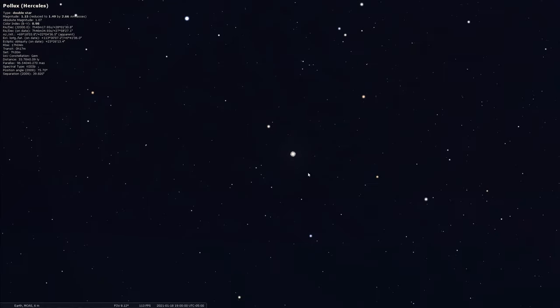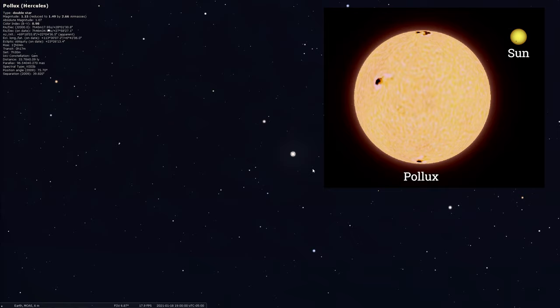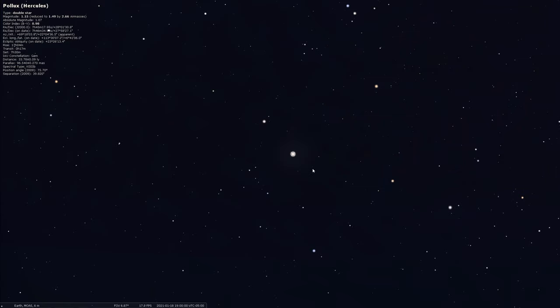And Pollux is actually an orange star. So it's a star that's at the end of its life. It's burned through most of its hydrogen and now burning some heavier elements in its core, and it's been bloating up. And so it's a decent amount bigger than our sun, about 9 times larger, about 2 times as massive. And for a large star, one of the closer ones to us, at about 33, maybe 34 light years away.